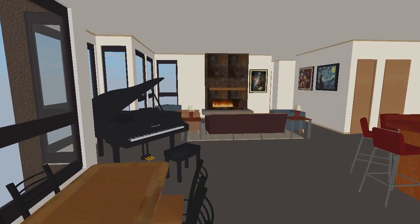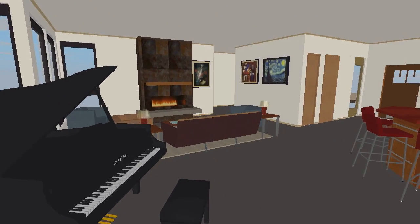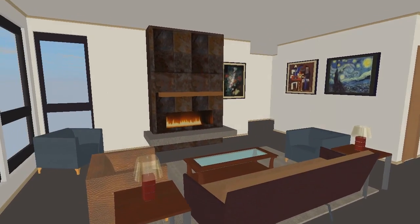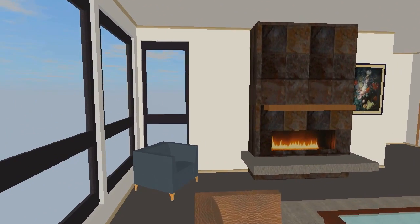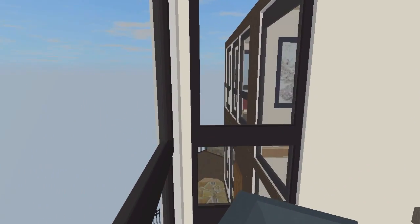Now back inside, past the dining area with space for an expanded table to seat 12 and the piano bay with floor-to-ceiling windows out to your left, there's the cozy fireplace in the living area where you'll want to relax, entertain, or just curl up on a crisp fall evening.